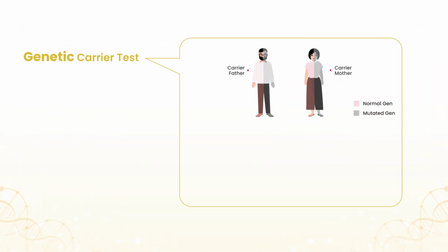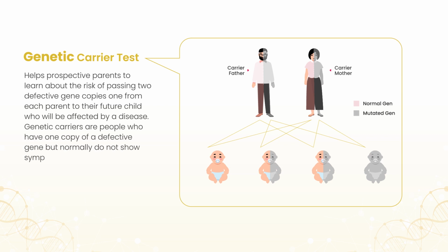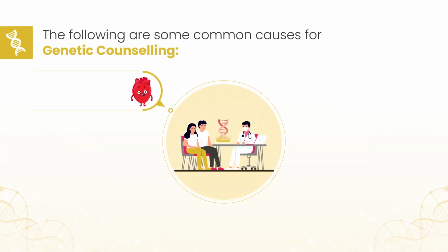A genetic carrier test enables prospective parents to learn about the risk of passing on 2 defective gene copies, one from each parent, to their future child who will be affected by a disease. Genetic carriers are people who have 1 copy of a defective gene but normally do not show symptoms. The following are some common causes for genetic counseling.